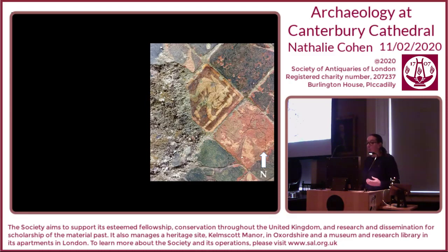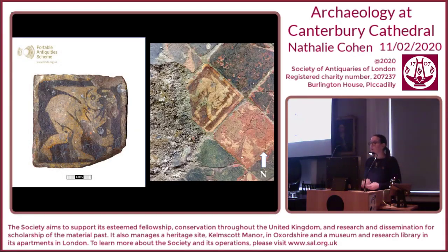This is a probable pilgrim tile, again, similar sort of date. Again, Tyler Hill manufacture, which is just north of Canterbury. And there are comparative examples found from other places in the country. This one is recorded from Bedfordshire on the Portable Antiquities Scheme.